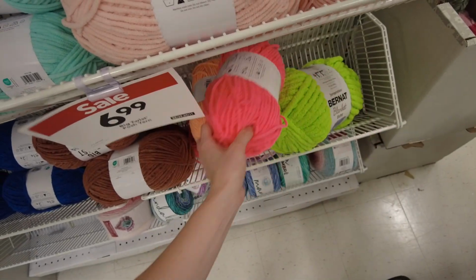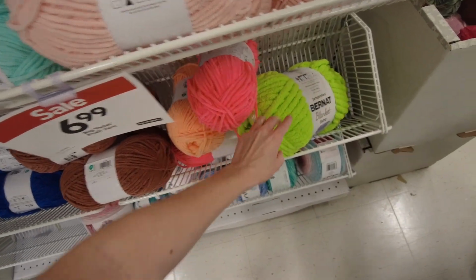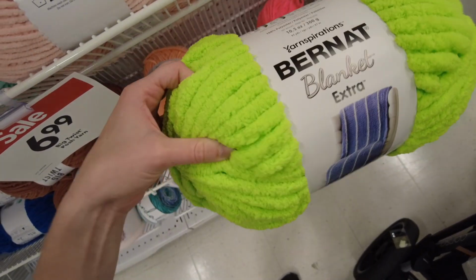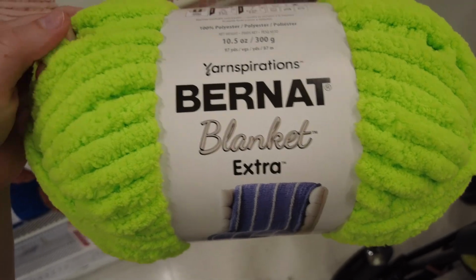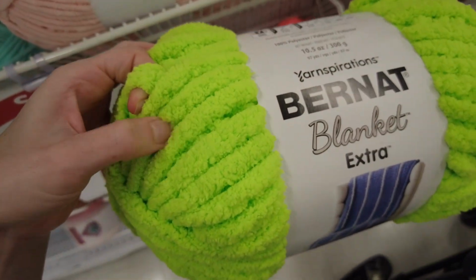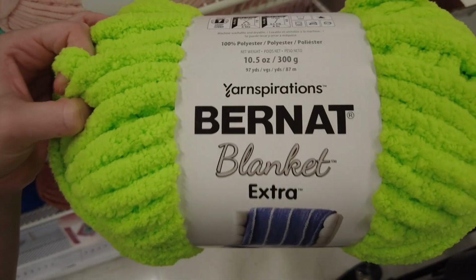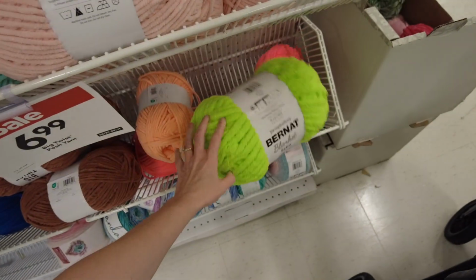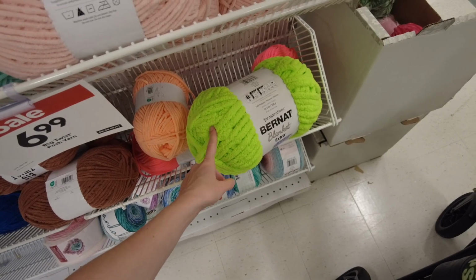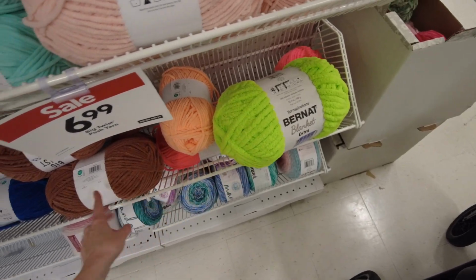That's about what I spent when I made my red blanket, but obviously it was thicker. I think I did the extra, not the extra thick. So this is the Barnett Blanket Extra. I think this is the size I have at home. If not, it's a little bit thicker because I didn't use this brand. I used a brand at Hobby Lobby, but I spent $6.99 when I did it, and it all depends on the size of your blanket you want.